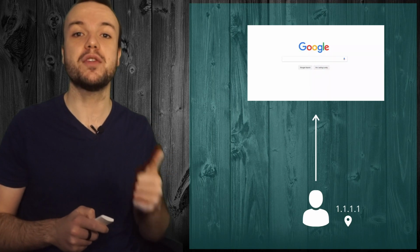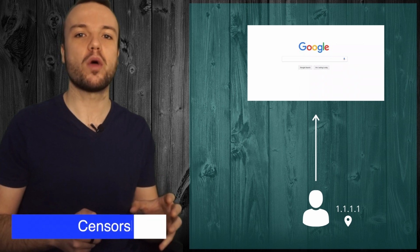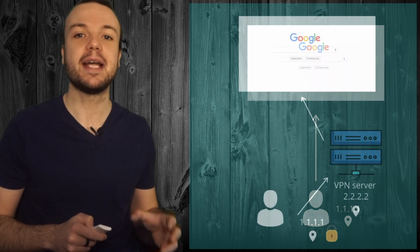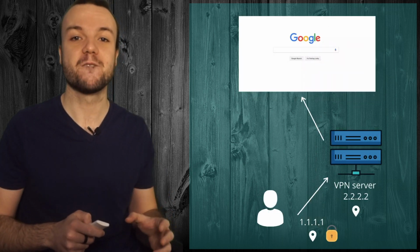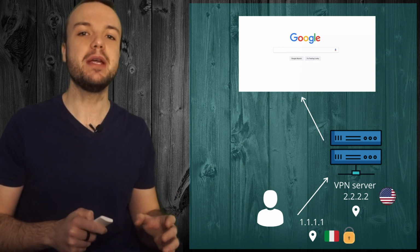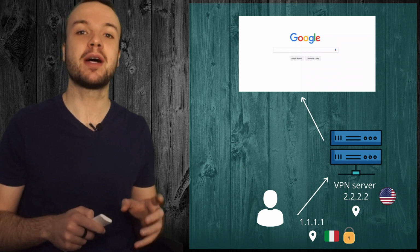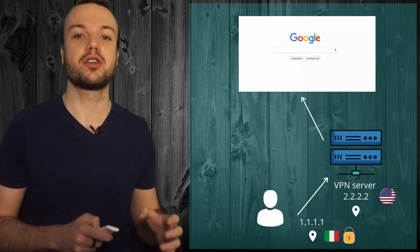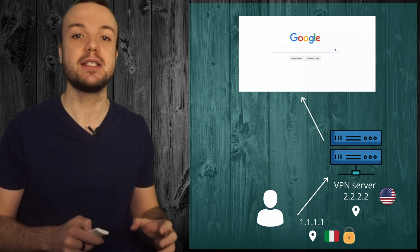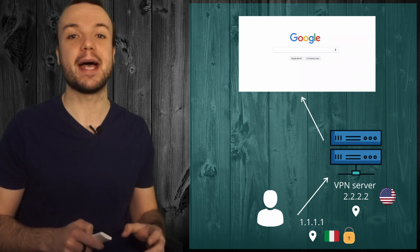The first one is to protect us from censorship, as I mentioned in the beginning. Imagine if a certain website is censored in your country. When you normally connect to the internet, your IP address is visible, and as we mentioned, your location too. If your VPN server is in another country, then it will appear that your connection is coming from there. So even if a government firewall is preventing all the connections from your country from accessing certain content, because of your new public IP address, you'll be able to access it.